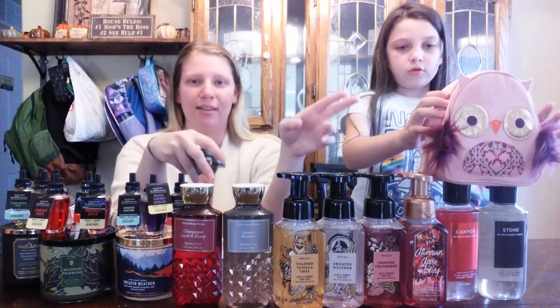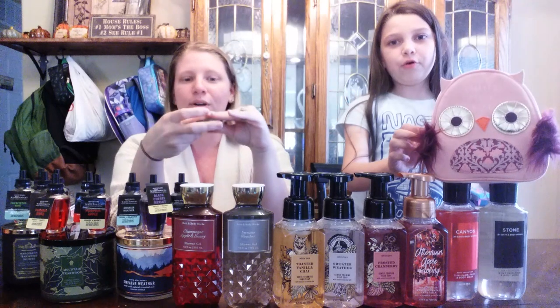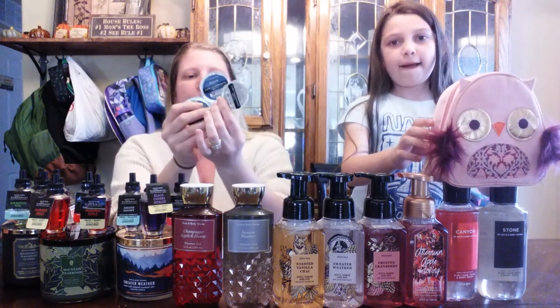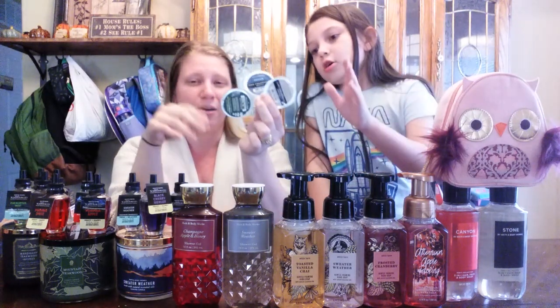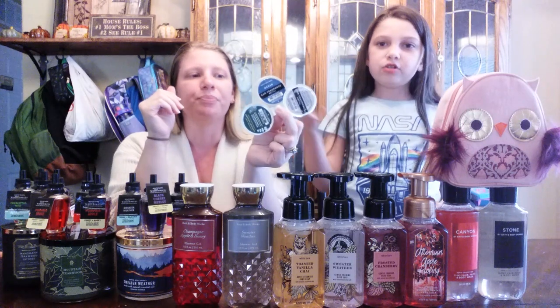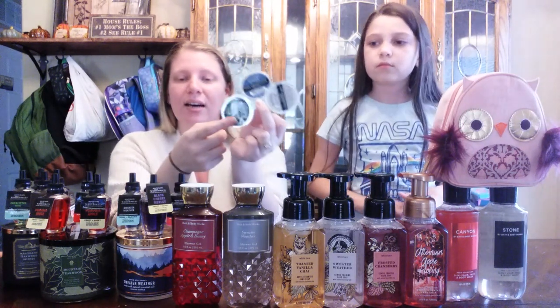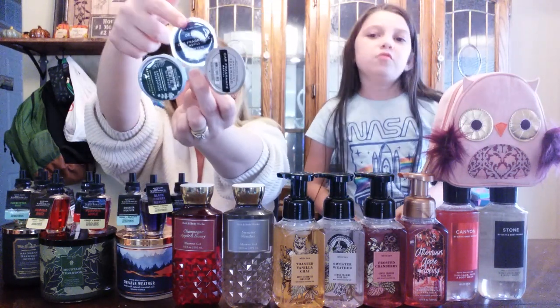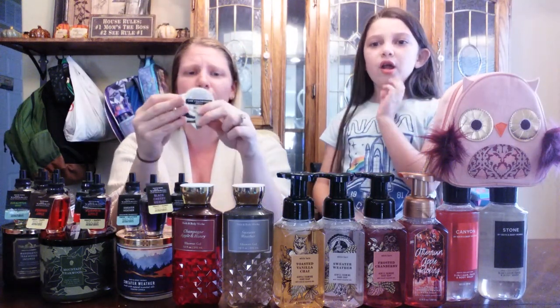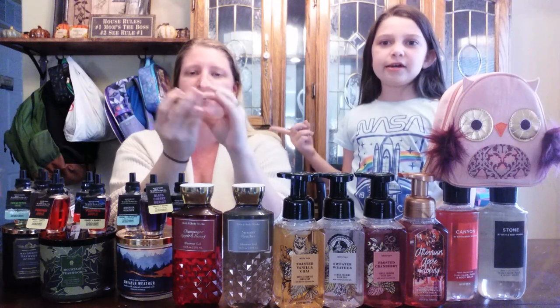So again, this owl is not for sale. We'll go into that because I had a bunch of those. Also, that was not on sale because a couple days ago, these were already on sale. So we got the eucalyptus, ocean, and mahogany teakwood. And these are for my husband's car because he loves those smells.